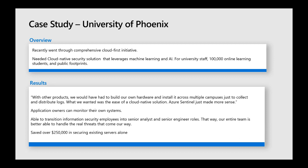The result was that they were able to significantly reduce their security footprint, so much that they were able to take their analysts who were trying to determine what are actually actionable incidents, retrain them, and put them into senior analyst or security engineer roles. So everyone gets to benefit from a smaller, more efficient team. And as a result, they were able to still keep their current hardware, but keep it secure, so that they were able to save over $250,000 on infrastructure alone.